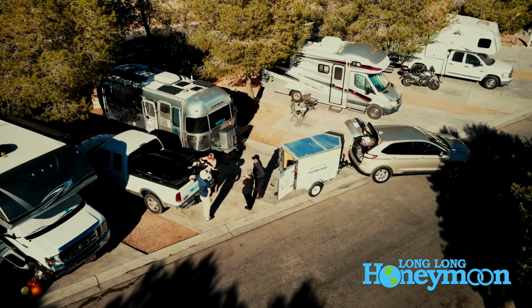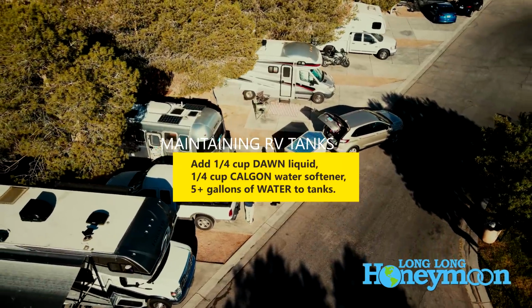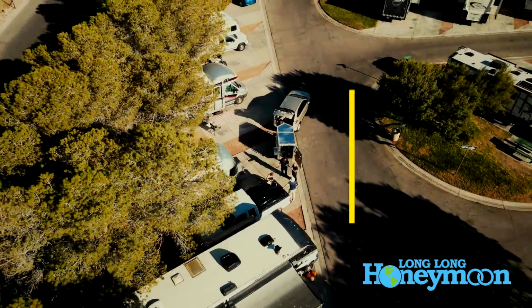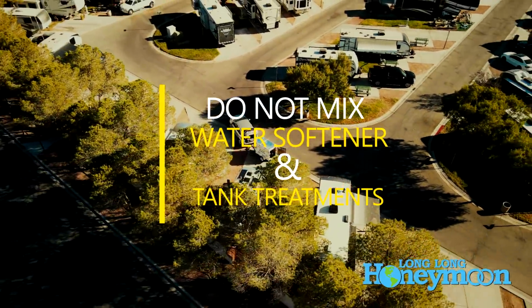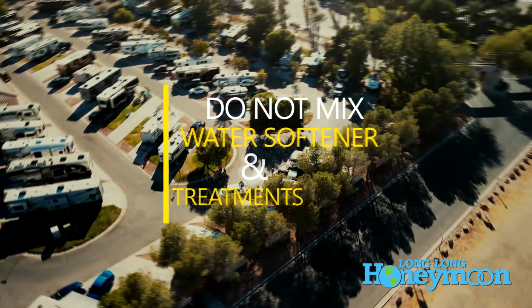Do this when you can fill up your black tank with water so that it can mix with that Dawn dish detergent and with that Calgon water softening agent, and have a lot of water to swish things around inside the tank. And then when you get to your destination, empty those tanks completely. If your RV chemicals mix with that Calgon water softener, they can form a gel. So you need to make sure that your tank is completely empty and that you haven't put your normal RV chemicals in your black tank if you're going to do that little washing machine cleanse that they recommend doing occasionally.